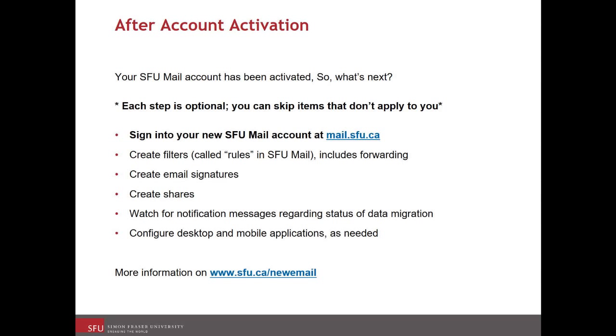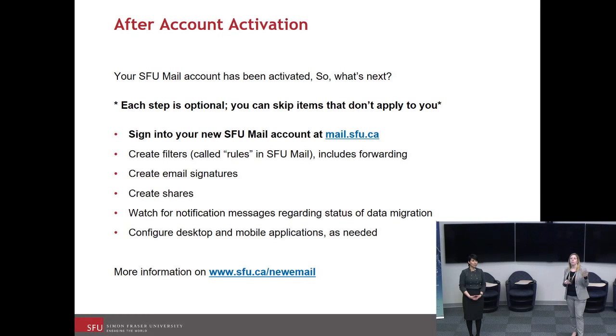So the first thing that we recommend you do when you log in is to create your filters. These are what are called rules, or what you know as filters in SFU Connect, and that would include your forwarding. So if you have something where a message automatically goes into a folder because it's system generated, you want to read it right now, you'll have to set those up again in SFU Mail. Your email signature will need to be recreated in SFU Mail. Your shares, any of your folder shares or calendar shares, will need to be recreated in SFU Mail.